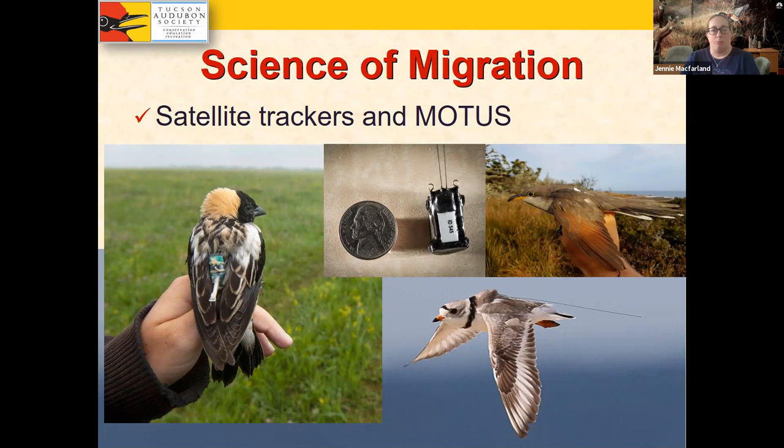So this bobolink on the left has a very small device attached. If you've ever seen a wildlife biologist do this, sometimes these transmitters with little antennas will be attached directly to a feather. Sometimes they'll be glued to a tail feather that they know will be shed at some point, so that it doesn't stay on the bird forever.